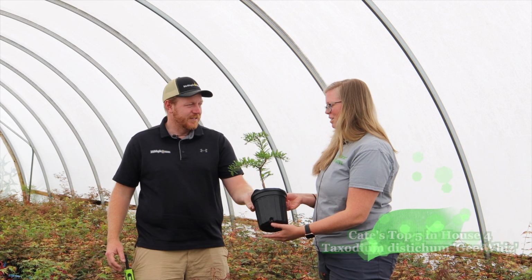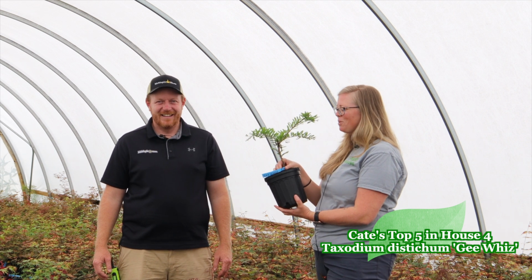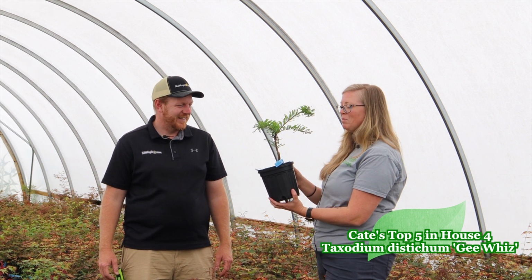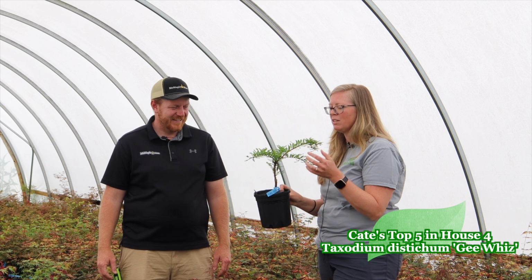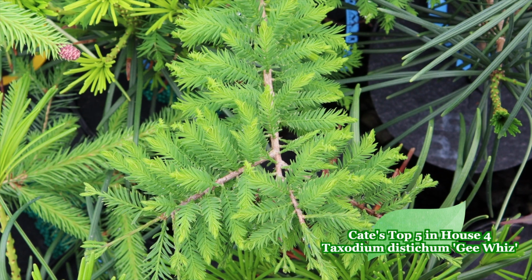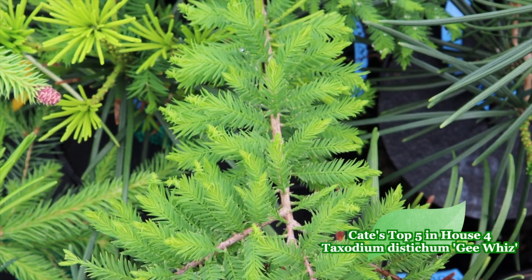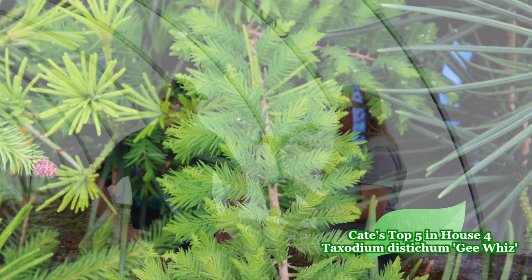So the next one on my list, number 2, is the Gee Whiz. So this is a Taxodium distichum. It's actually a bald cypress, and it's a dwarf bald cypress. So these are really great for low-lying areas or soggier areas in your yard. They do love a lot of sunlight, so if you've got a wet area that needs a tree that can thrive, these do really great in that.